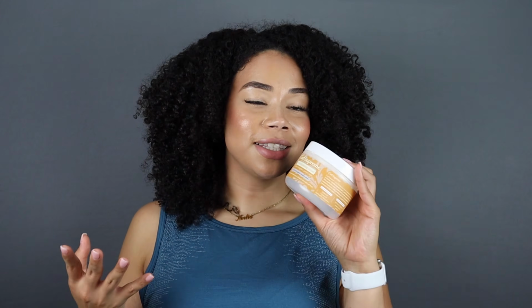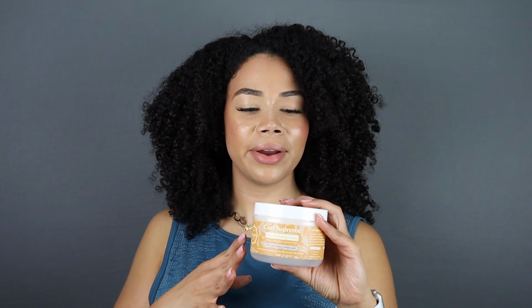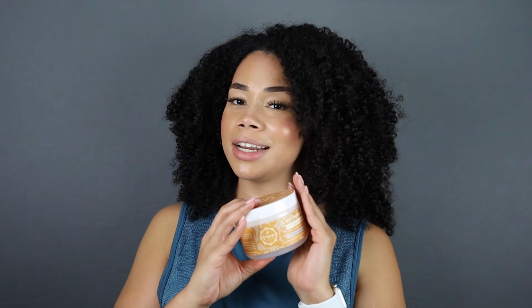The scent is very, I like a good smelling product. So it does smell kind of fragrancy, but I don't mind it, and it just smells refreshing, but it's a smooth smell. So if you're somebody who doesn't like fragrance, then this might be a little too overpowering for you. But again, it is super moisturizing.